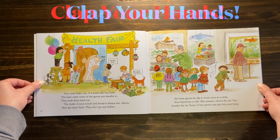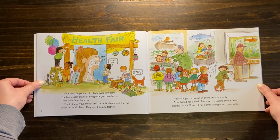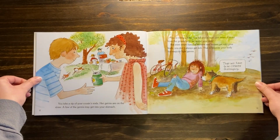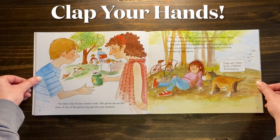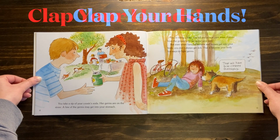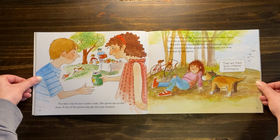Your friend has a cold, she sneezes, germs fly out. You breathe the air. Some of her germs may get into your lungs. You take a sip of your cousin's soda. Her germs are on the straw. A few of the germs may get into your stomach. You're riding a bike. You fall and scrape your knee. Germs from the ground may get under your skin. But even when harmful bacteria and viruses get into your body, you don't always get sick.